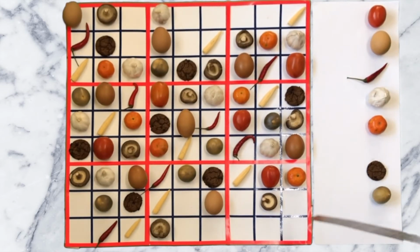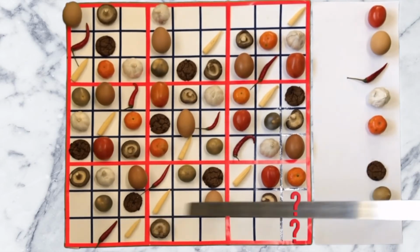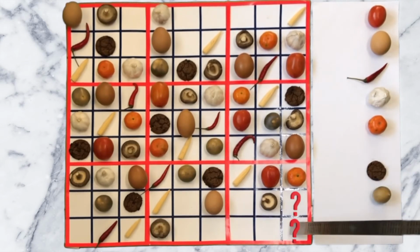There are 2 items missing in this column here. One of them is chili, I notice. We have an intersecting chili here along this bottom row, so chili can't appear here. Chili has to be here.